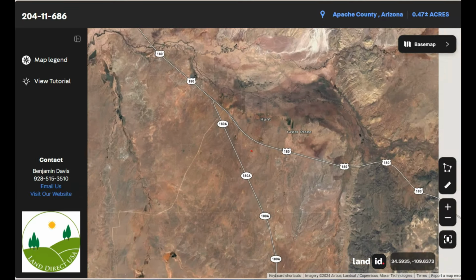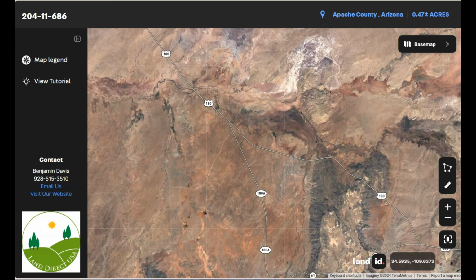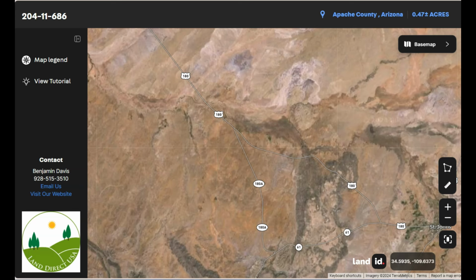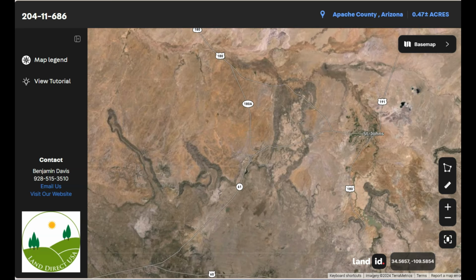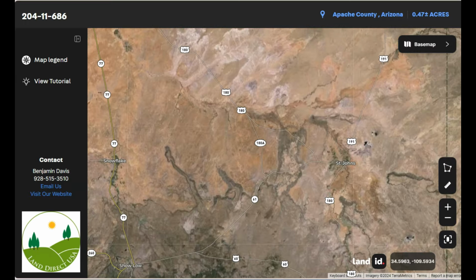And here you go. So Concho offers a peaceful and scenic environment with opportunities for outdoor activities. Nearby attractions include Concho Lake and the Petrified Forest National Park. You can see here, Highway 180 and 180A. State Route 61 also runs through the town, connecting it to neighboring areas and providing access to larger cities within the region.